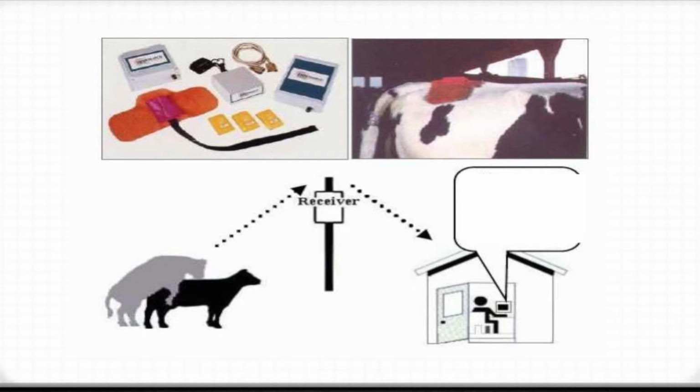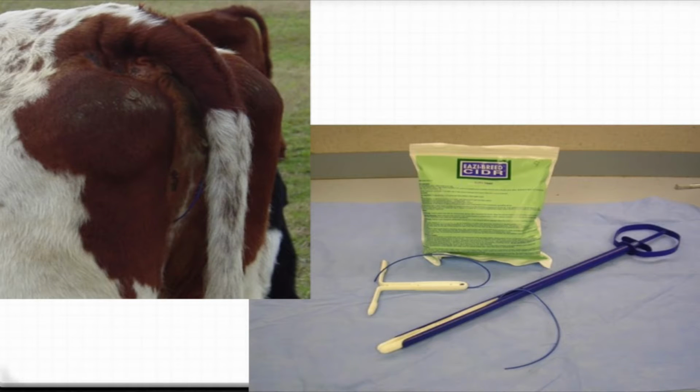Some other things that we do have for heat detection, something that came along, I remember learning about it when they were about to come out in my reproductive class in my college days, was the EAZI-BREED CIDR. And it's an implantable device that is placed inside the vagina of the cow, and there's progesterone impregnated within that device, and so there's a slow release of that progesterone. And what that progesterone does is it will maintain a CL until it's removed, and we would see a regression of that CL either naturally or with a luteolytic hormone such as prostaglandin there. But the CIDRs were very effective tools.